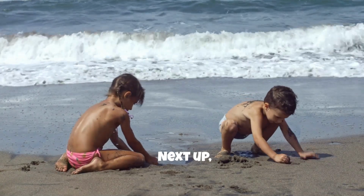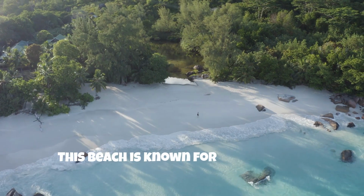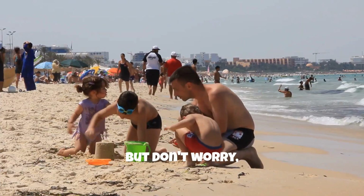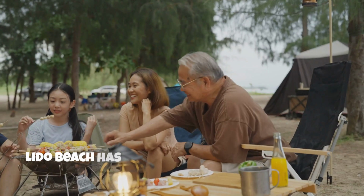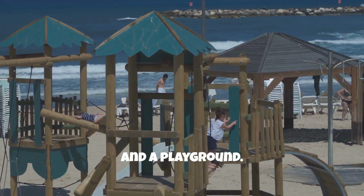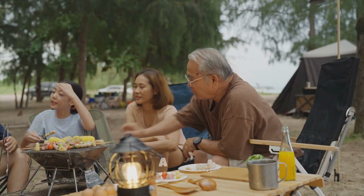Next up, we're heading to Lido Beach. This beach is known for its elegance. It has upscale shops and restaurants nearby. But don't worry, it's still very family friendly. Lido Beach has a lovely park right on the sand. The park has picnic tables, benches, and a playground. It's the perfect spot to enjoy lunch with a view.